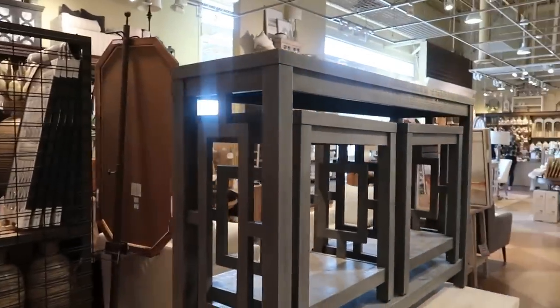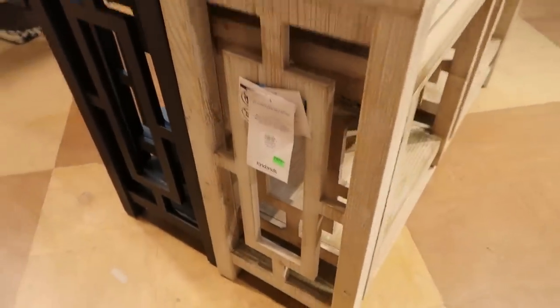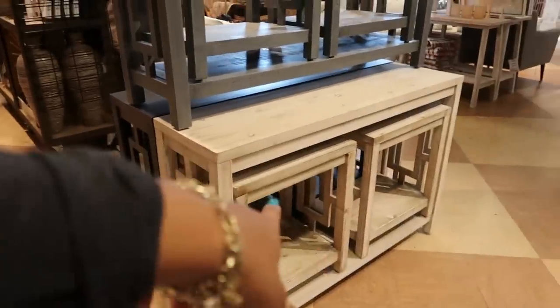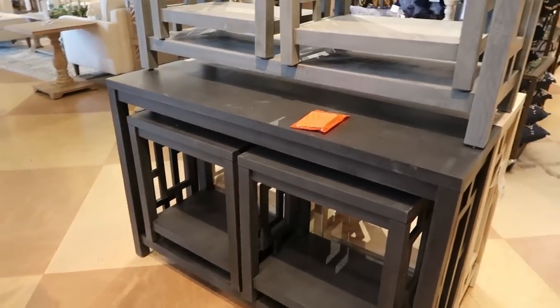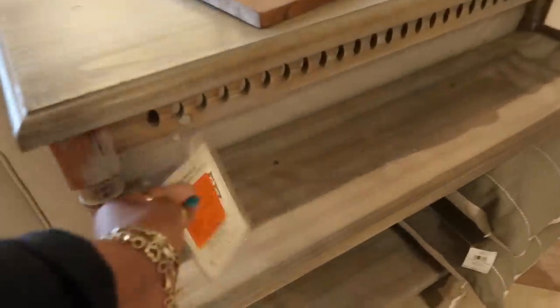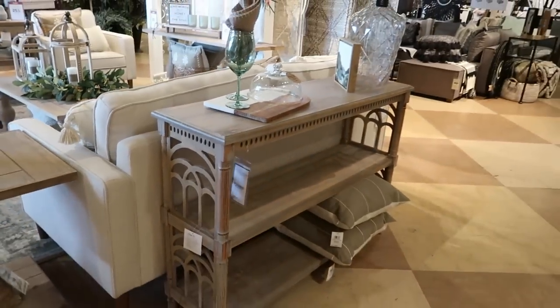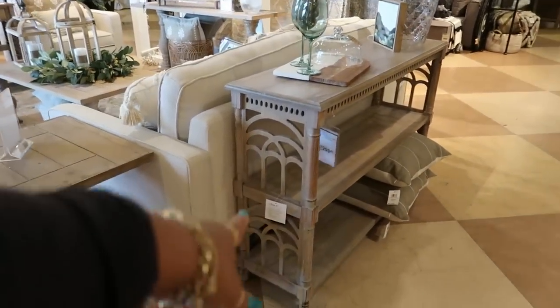Let's see, you got this gray set right here. $2.99. So you can get the lighter wood, gray right there, and I think they have black, yep. So it's a three-piece. As is, missing a part. $2.99 for this. It's nice though, I like the end of it.